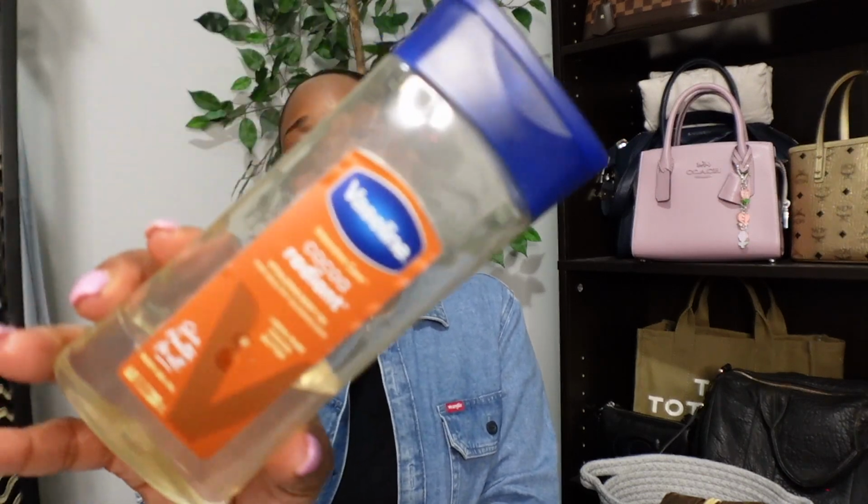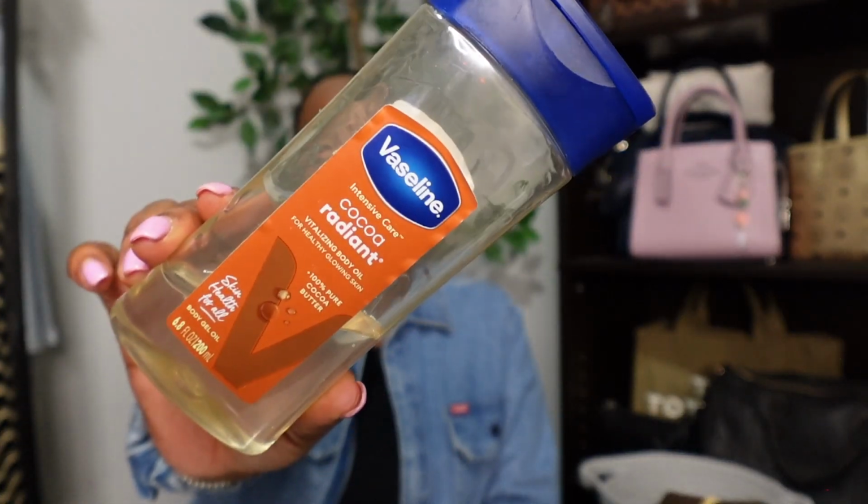And then last thing is just one body care item. This is something I've used for years, but it has become a favorite in my opinion, because it's more in my frontal lobe because of the season. It's the Vaseline Intense Care Cocoa Radiance Vitalizing Body Oil. Oh, when I tell you, this just makes you glow.